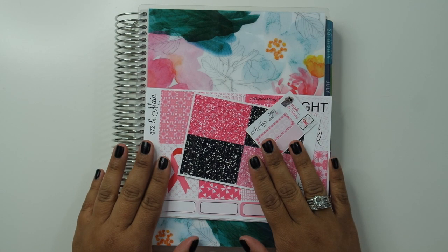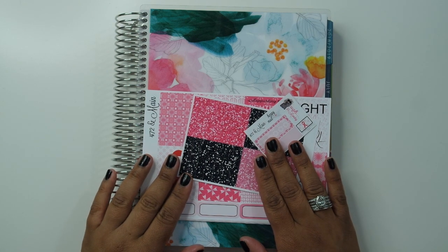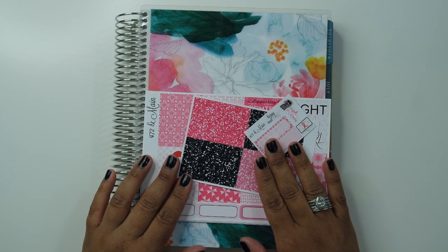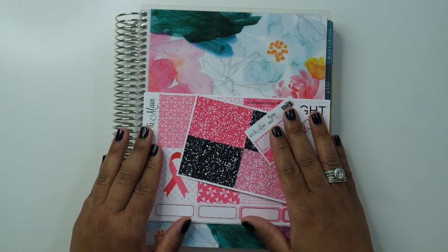Today's video is going to be my weekly plan with me. This weekly plan with me is a special one and it's going to be a very chatty one. This week marks 5 years since I had a lumpectomy for breast cancer. So I thought that I would use a breast cancer awareness kit for this week to mark that occasion.